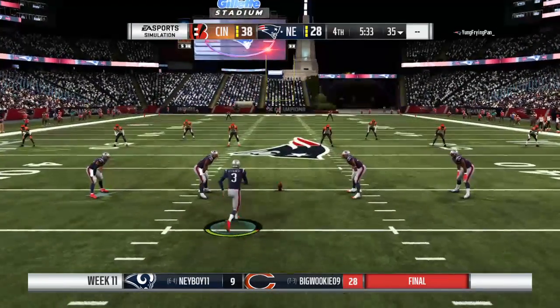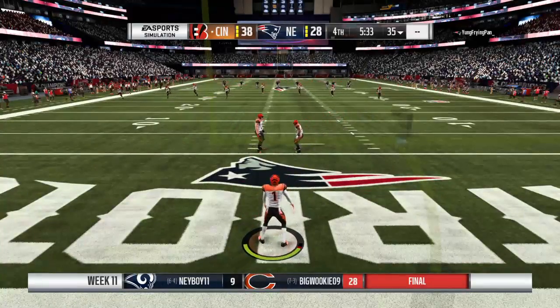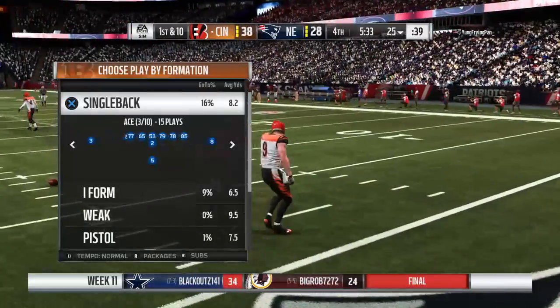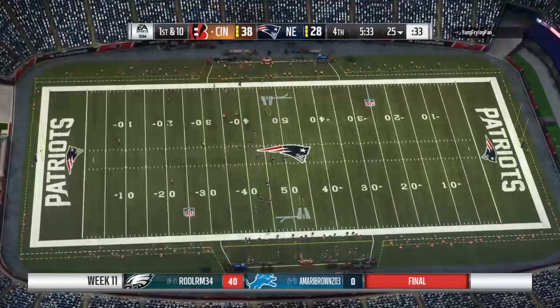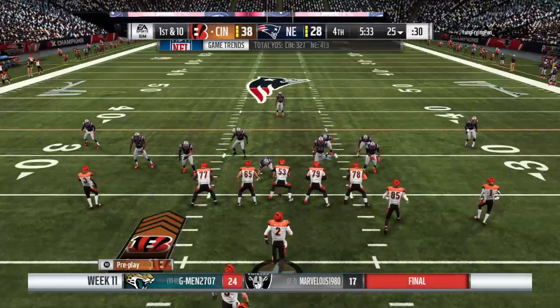Gostkowski now out to kick it away. Cincinnati now ready to take the field. And they split the uprights last time for 3. They've got the lead. They're not going to play this conservative. They're not hoping for another field goal. They're hoping for a touchdown.